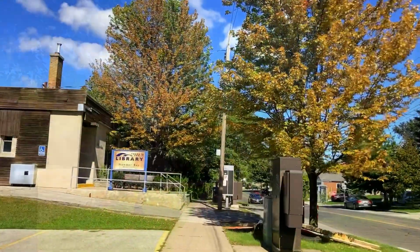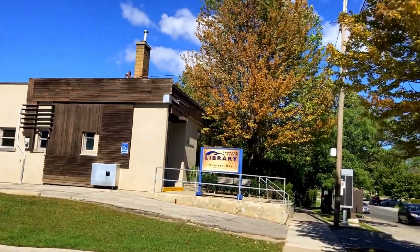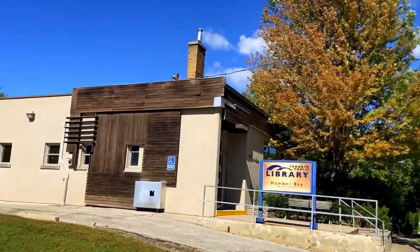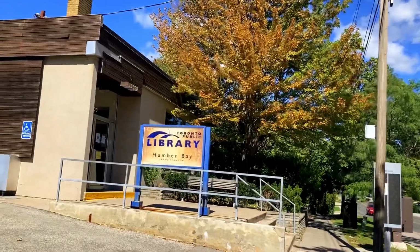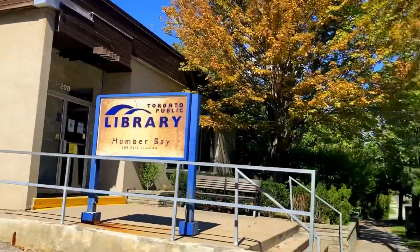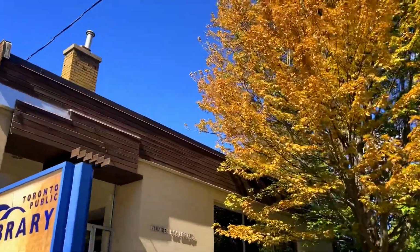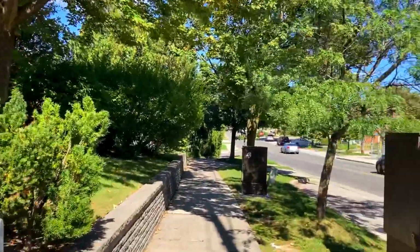Public Library, Humber Bay branch. This library was closed for quite a long time during the whole entire pandemic. It has recently reopened. Their computers are opened as well. Limited space, but it still is usable. It's a nice small branch, with Wi-Fi of course.